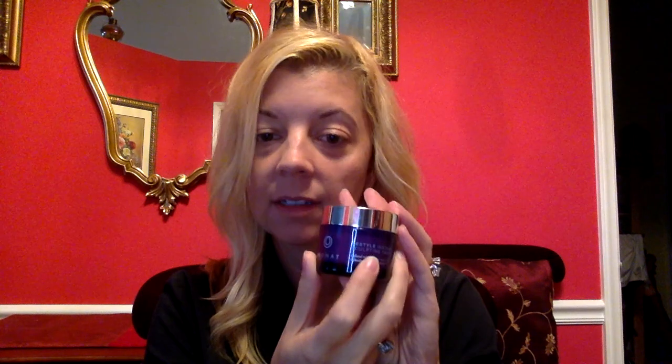This is the Restyle Instant Sculpting Taffy. I just kind of refer to it as the taffy. And this, like I said, I've had for 6 months, and I don't use it every day. I use it and the mousse, whichever one feels right that day. I just take a little bit, warm it up in your hands. And then let's do this side.